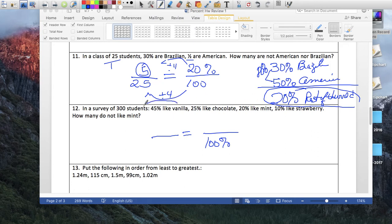So I care about these people, and the strawberry people at the end. I don't care about the mint because that's not what I want. I want the people who don't like mint. And the people who don't like mint are the people who like strawberry, chocolate, and vanilla. So let me add them up. This is the vanilla people, 45%, 25% like chocolate, and 10% like strawberry.